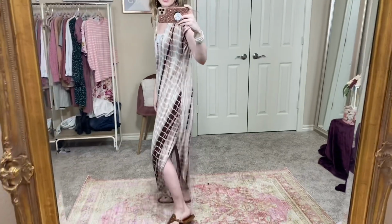So this is definitely good if you're petite. Again, I'm 5'3", about 110 pounds. And this one is perfect. Perfect way to incorporate the tie-dye trend. I am loving this. This is just really great. Perfect for a beach vacation. This will be great all summer, especially if you live where it's really hot like I do. And yes, I am loving this for sure.